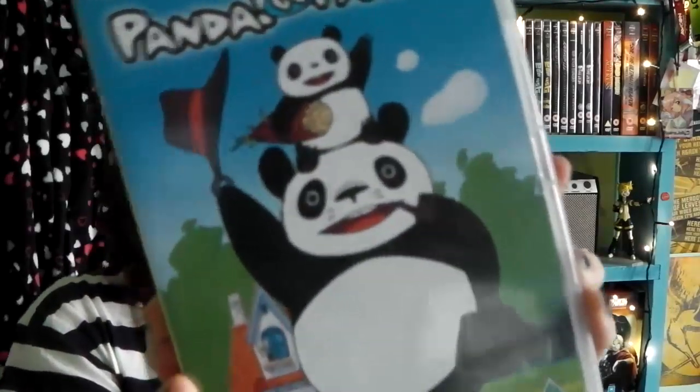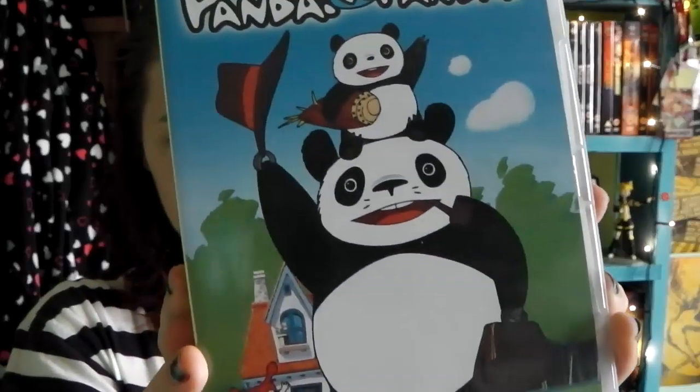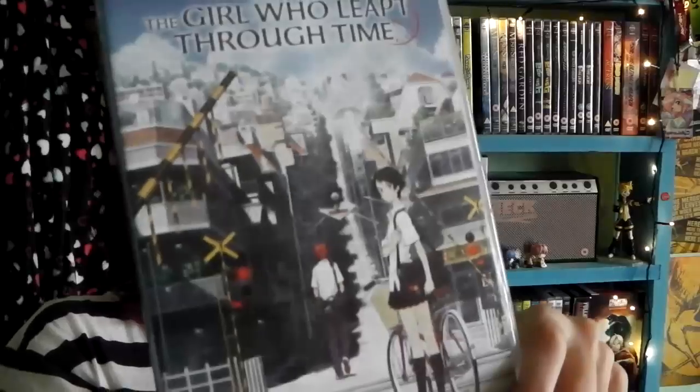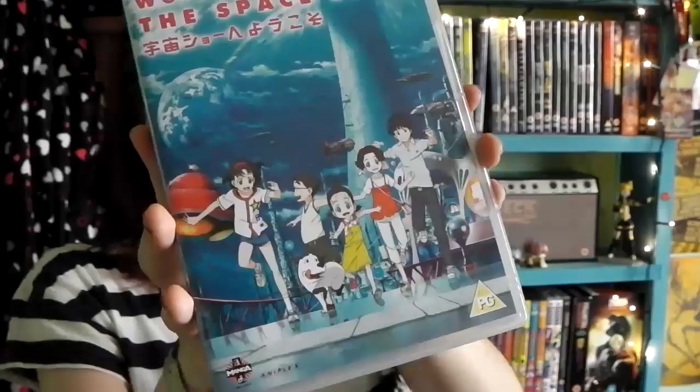Kind of along the same lines, is one of the best things for me, personally. Panda Go Panda, which is a kind of what Totoro was based off of, if you can't tell. Or the design for Totoro, at least. Next is probably one of everyone's favourite films ever, The Girl Who Leapt Through Time. After that, we have Welcome to the Space Show.